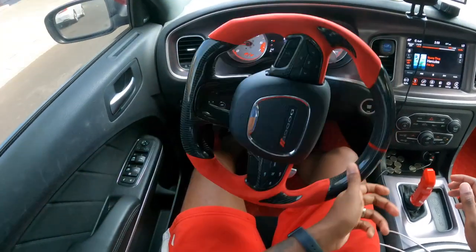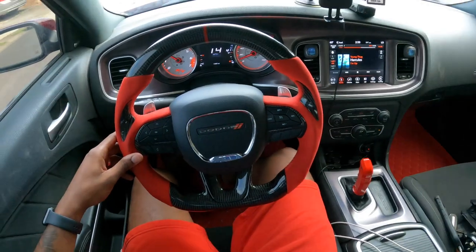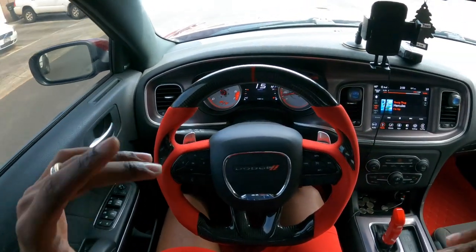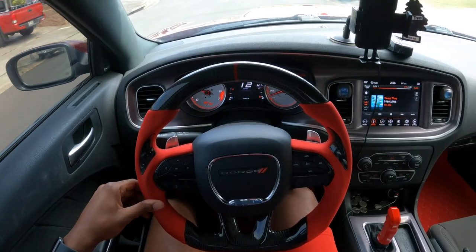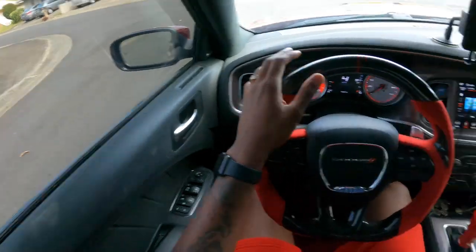So as y'all can see, I'm in manual right now. Whenever I'm in manual mode, y'all, I like to shift around. I say 5,500 RPMs. I don't redline, nothing crazy like that, but y'all gonna see, man.